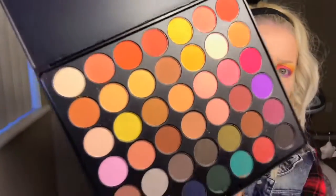Go into the inner corner. Like I said, this is the matte color and it's this yellow right there. I'm just blending these colors like all the way to the top of my brow. Highlighting your inner corner of your eye is also going to make your eyes pop and just bring your eyeshadow look together and make your eyes look a little bigger.